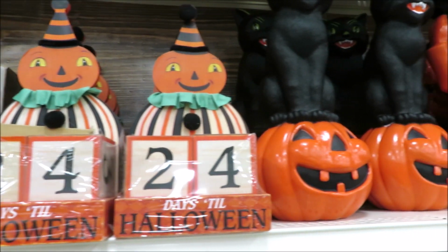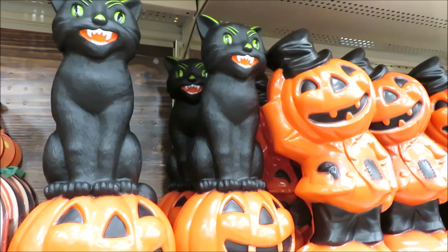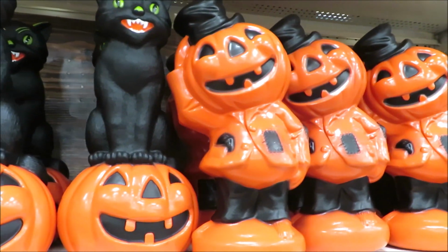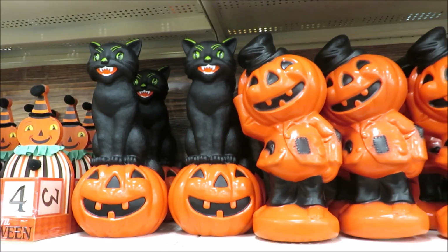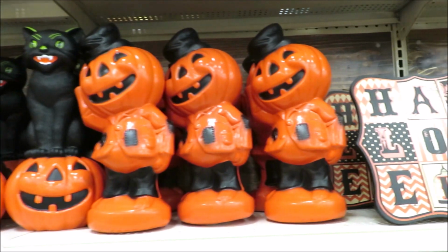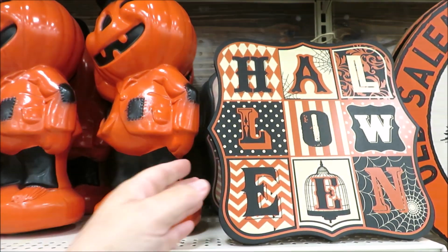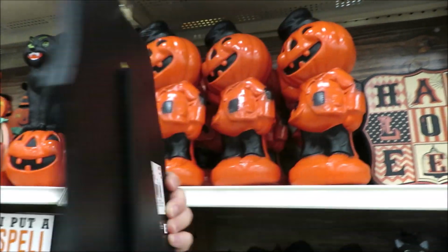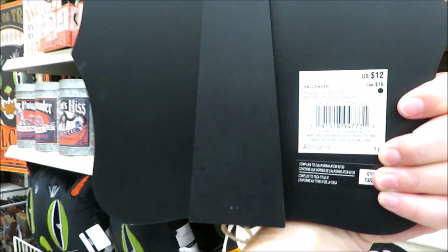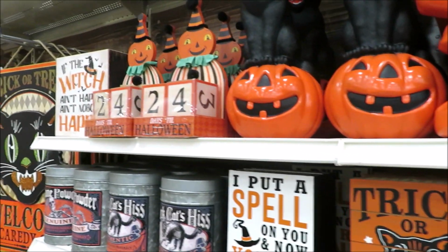And something that I was so surprised by are these vintage glow mold inspired pieces. They are plastic for $18 and come in the cat and jack-o'-lantern. For $12, they have a standing Halloween sign, this one with a little kickstand on the back. It also has a hanger. Now we'll get into their metal canisters.